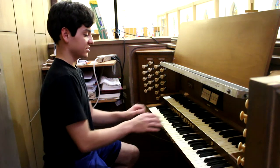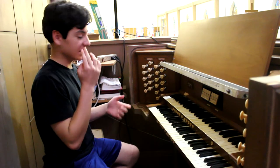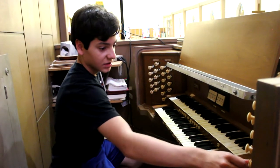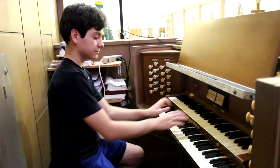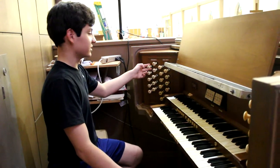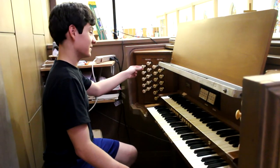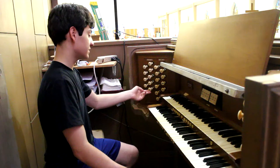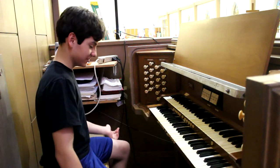So each keyboard has its own sound. You can mess with the sound with these draw knobs. They're called stops, and that's where you get the phrase pulling out all the stops. Okay, but why are there weird names on the knobs? Well, if you look closer, there is a weird name and a number. For example, this one says octave and 2, this one says octave and 4, this one says bourdon and 8, this one says principal and 8. And this one says sub-bass and 16.